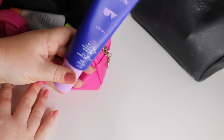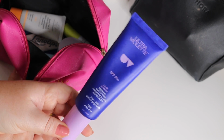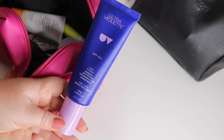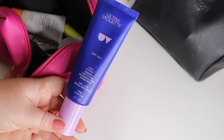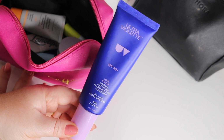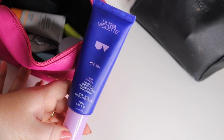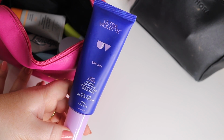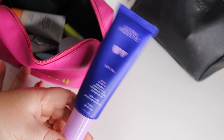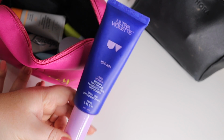And here's my face sunscreen. I didn't want to open one of my minis because I have so many full size, and I was just going away for 2 days. So this is my new Ultraviolet Lean Screen mineral mattifying sunscreen, and it is 50 plus. This is Australian, so it's a very high standard, very effective sunscreen, and it's beautiful. It is more mattifying, but I like that during the day when I'm out walking. We went walking for 3 hours yesterday, so something like this is perfect because it's not going to make me too dewy when I get all sweaty.